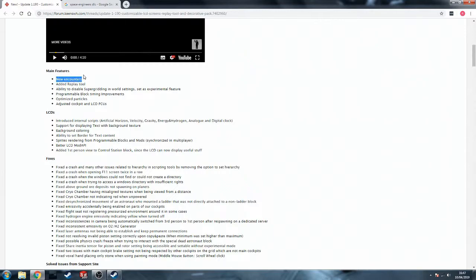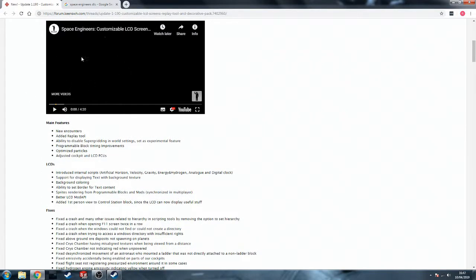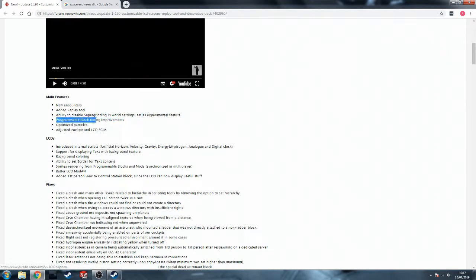So we have new encounters, so you can find more abandoned ships and stations out in space, as well as more hostile ships. There's now a replay tool, which is really cool. You probably saw it in the trailer. You can use it to make it look like there's more people than there actually is when you're making videos. It'll help me a bit with some stuff.